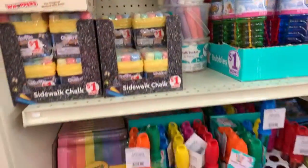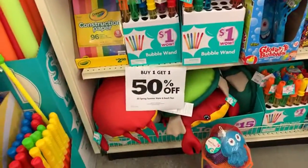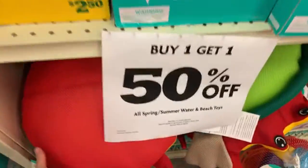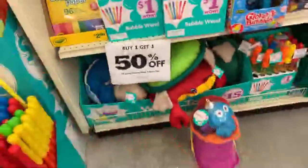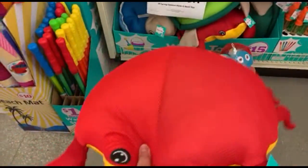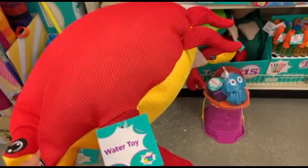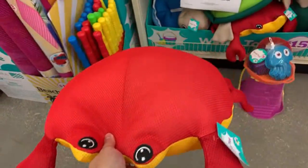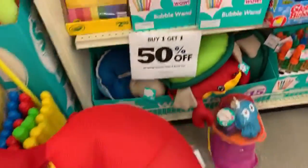Sometimes a really good sale makes you think, okay, maybe I don't need it for summer, but maybe I need it for a birthday or something else. It kind of makes you think outside of the box a little bit. These are cute. They're calling these water toys. They're $15 though. That's really pricey. I wonder if you just put it in the water and it floats. I really don't know.